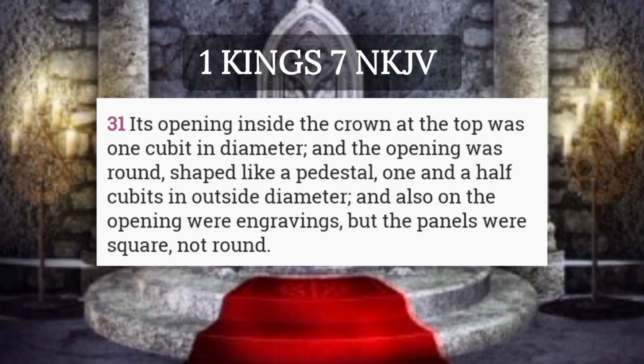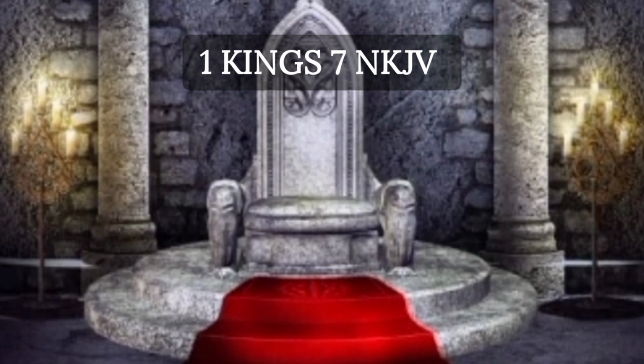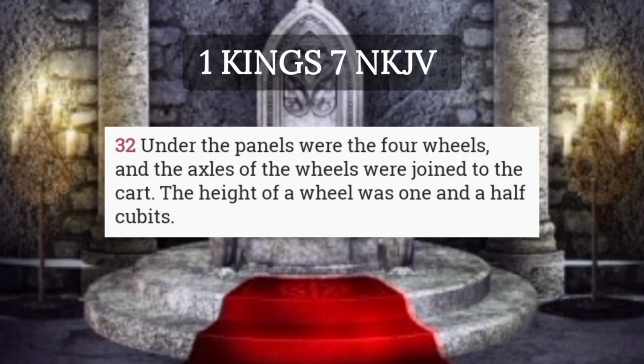Its opening inside the crown at the top was 1 cubit in diameter, and the opening was round, shaped like a pedestal, 1.5 cubits in outside diameter, and also on the opening were engravings, but the panels were square, not round. Under the panels were the 4 wheels, and the axles of the wheels were joined to the cart. The height of a wheel was 1.5 cubits.